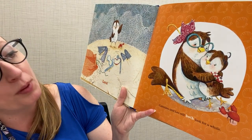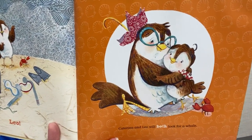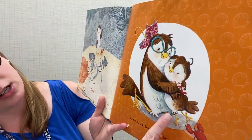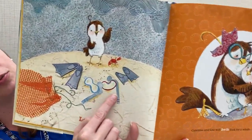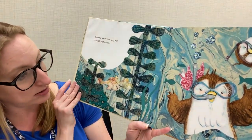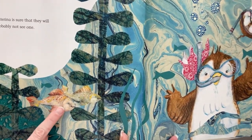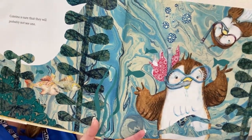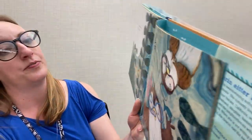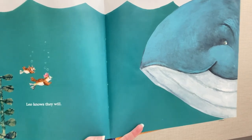Katerina and Leo will both look for a whale. Looks like they have little flippers or fins on that they're gonna put on, right? Scuba gear or snorkeling gear. Katerina is sure that they will probably not see any whales. What do they see right away? Some fish and some seaweed. Leo knows they will.